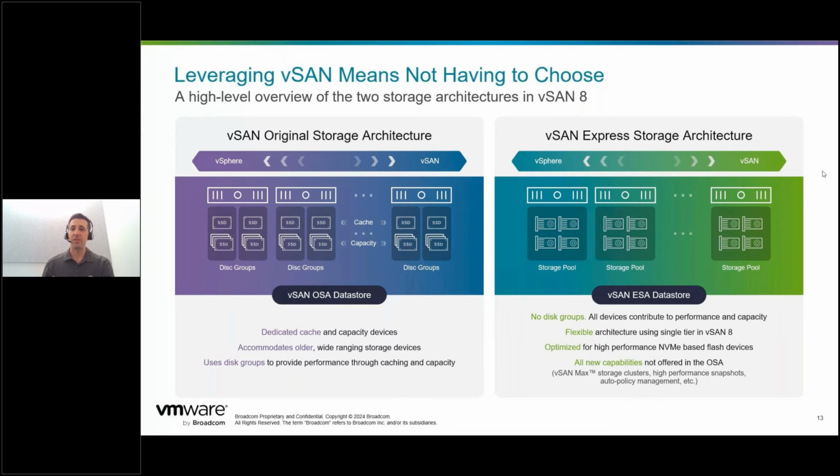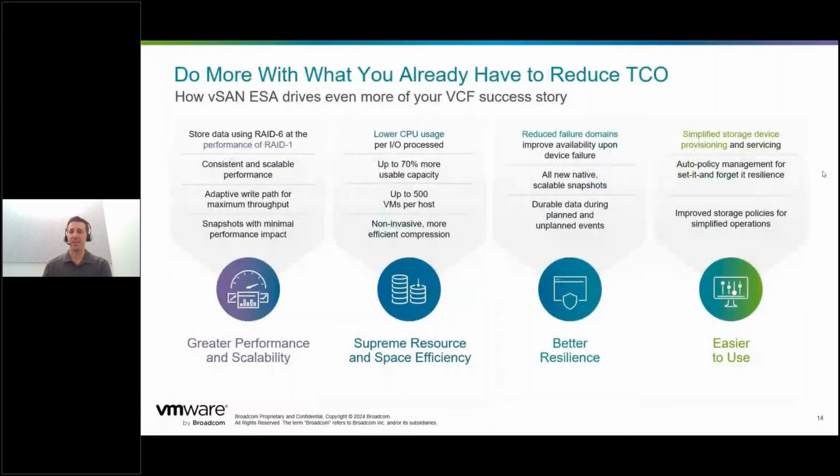And there are a lot of unique Express Storage Architecture only capabilities offered now, such as vSAN Max, which is our disaggregated functionality, high performance native snapshots, and automated policy management that make it even easier to use. So again, if you haven't looked at vSAN in a couple of years, take a look at ESA. You can do a lot more with ESA than the previous solution, and there's a lot of good reason for that.